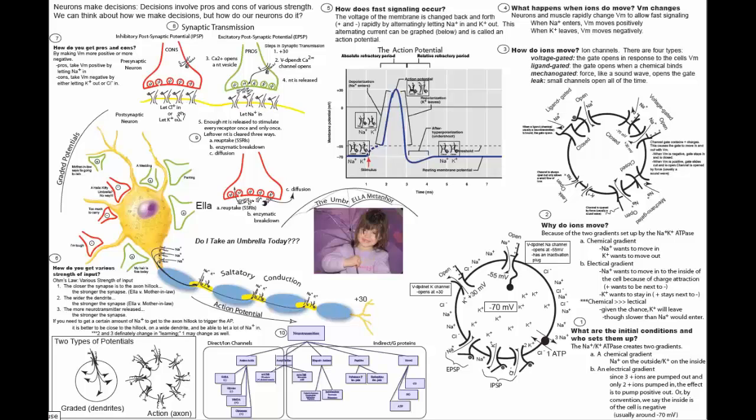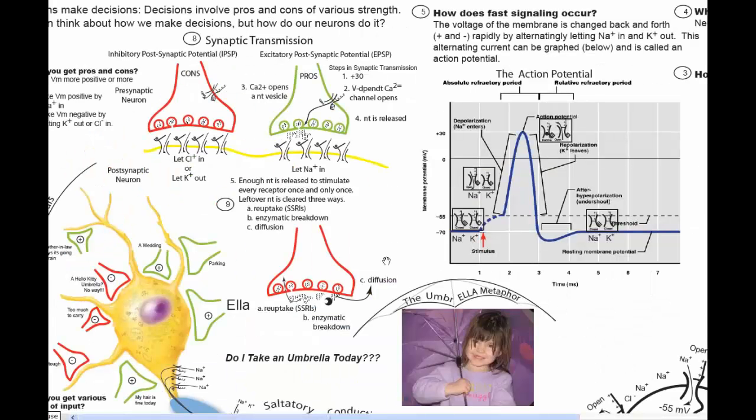Now there's one more critical thing, and there's kind of a rule of neurotransmitter release, which is you should release enough neurotransmitter to stimulate every postsynaptic receptor once and only once. So every receptor gets one neurotransmitter molecule, and then you have to get rid of the rest while those stimulated receptors are doing what they do. There are 3 ways that you get rid of the rest. It's important to understand these processes because we have pharmacological interventions. We can give drugs that affect these processes. So just a little bit closer of a look.